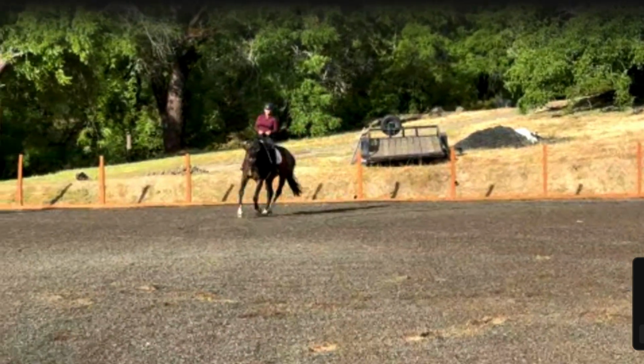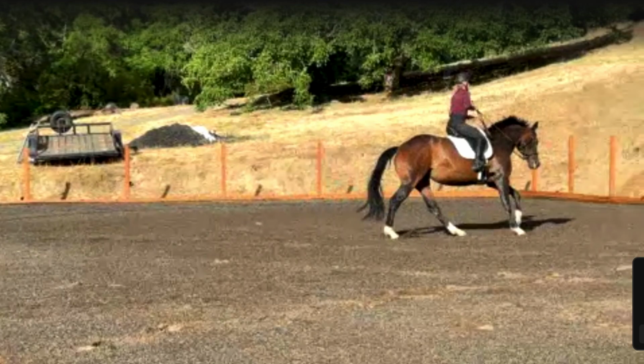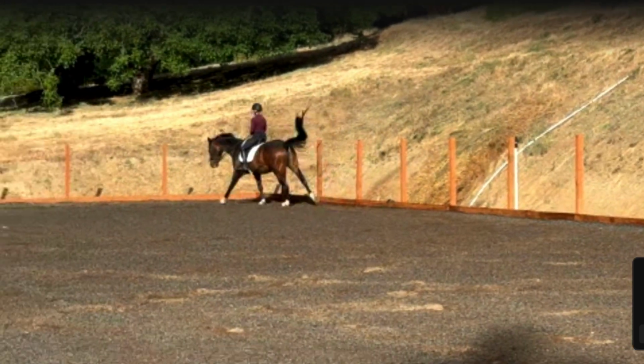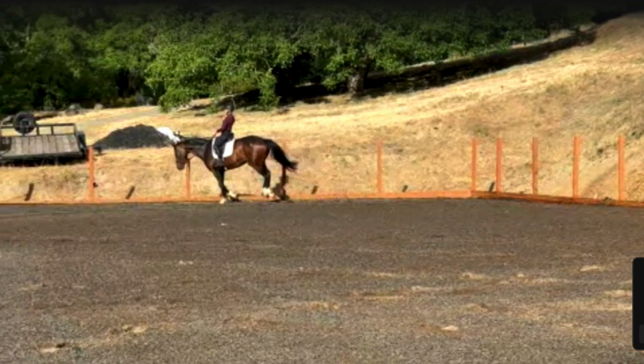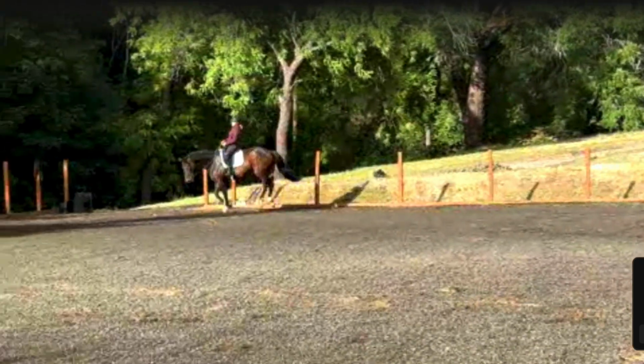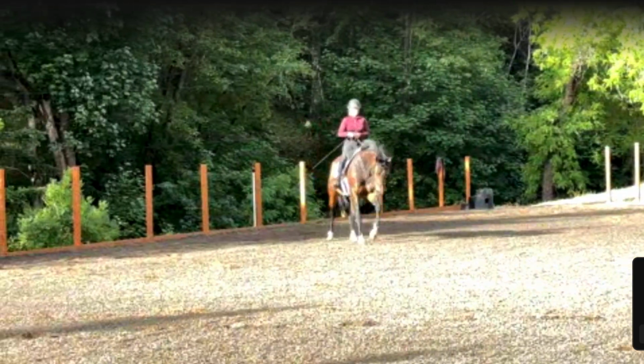So when shoulder in, when any lateral work is used correctly, it's used to engage that individual inside hind leg one at a time. That's why we do both sides. It takes a long time for the horse to get strong enough to be able to do that in a straight line. That's why we have to strengthen both sides, and it's only later we begin to go in straight lines.